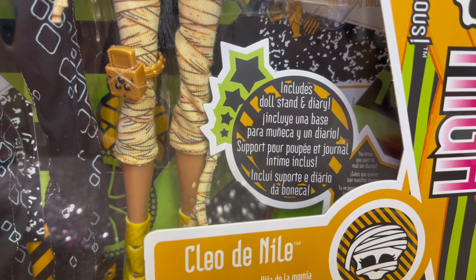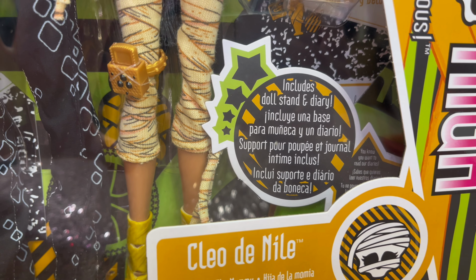And of course, we have Cleo's skullette, and it says it includes the doll stand and diary. And of course, you want to read our diaries. We've got his set and Perseus, the adorable little pets. And on the right side of the box, we can see Cleo's hairbrush and both of the beautiful, iconic dual stands. And the diaries are behind our beautiful It Couple. I am so excited to open them. They look so good in this box.